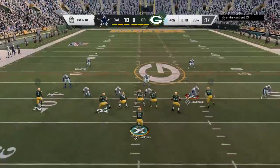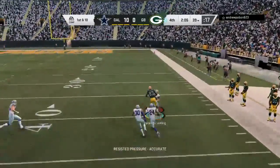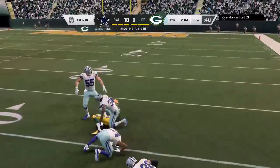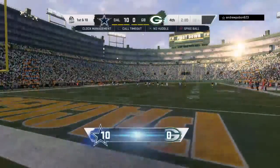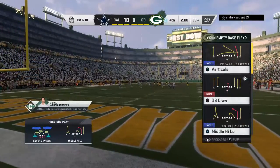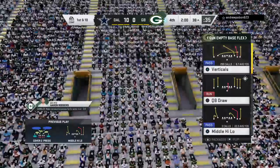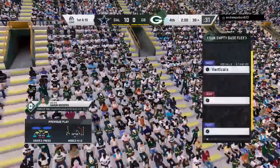So from the 39 now, they'll come up on a 1st and 10. Throwing now is Rodgers. Man open, that's Marquez Valdez-Scantling. And able to rip off a big chunk of yardage before being dropped inside the 40. 2 minutes left to play in this football game here on EA Sports. Let's go.